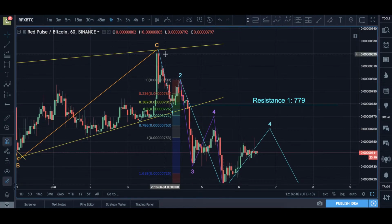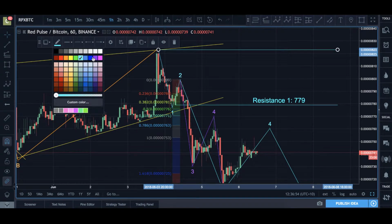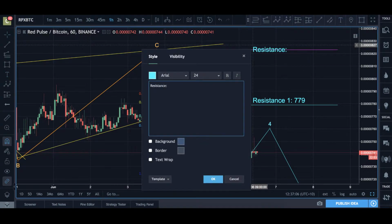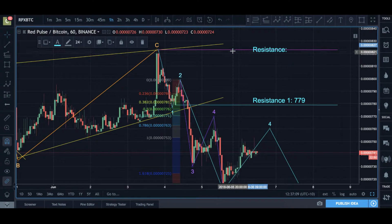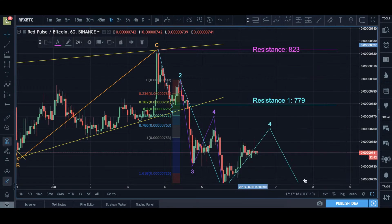If we break this line up here, which I'll draw, if we make it past this line, I might just put this in pink. This is just a general resistance line. What number is that? 823. And let's make it pink. So that is resistance 2.